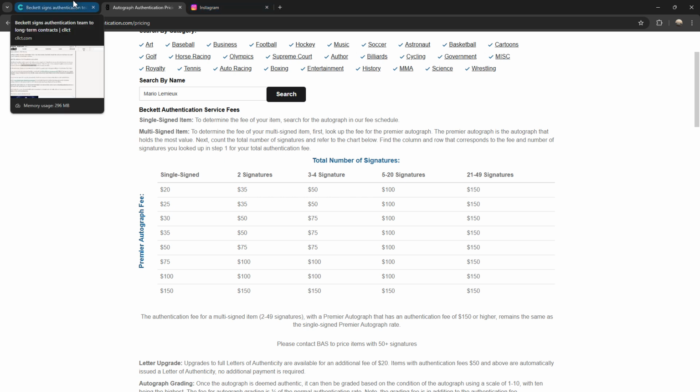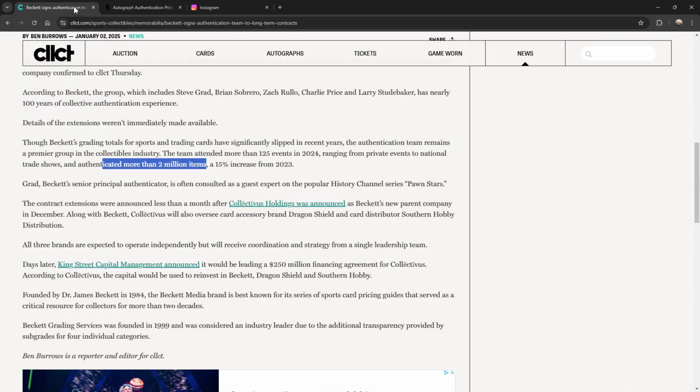And it becomes really easy to understand why they wanted to lock up the authentication team and why they prioritized that over announcing anything to do with the grading team, because this is them telling the world, and let's be honest, probably telling PSA, bugger off, we've signed these guys long term, don't try to steal them, go find your own experts, good luck with that.